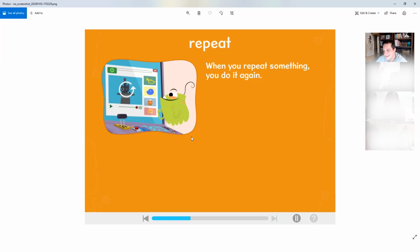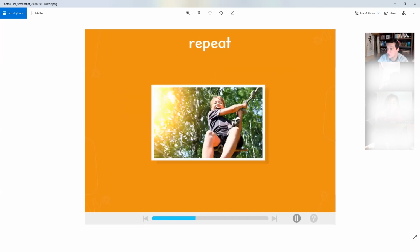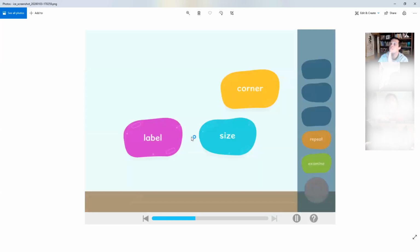When you repeat something, you do it again. Again and again, yeah. So when you do it again and again, it means you do the same thing over and over, or again and again. So that is repeat: do it again, or happen again, or play again, or say again. Here are things that we repeat, especially on a swing. You are always going back and forth and back and forth. That is repeating. It's a repeating motion of going back and forth, doing the same thing over and over again.